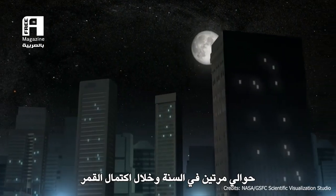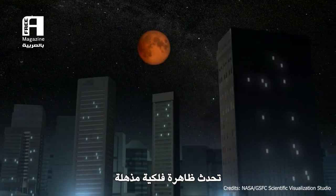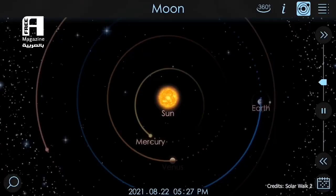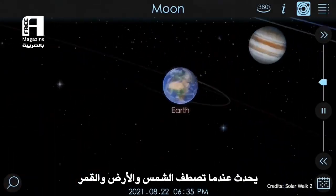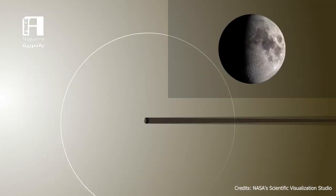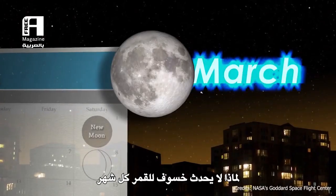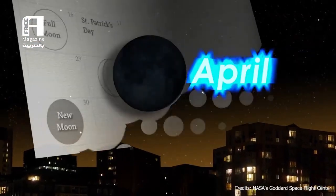About twice a year during a full moon, a spectacular astronomical event happens, a lunar eclipse. It occurs when the sun, the earth, and the moon line up, and the earth's shadow blocks the sunlight from reaching the moon. Why don't lunar eclipses happen every month like full moons?